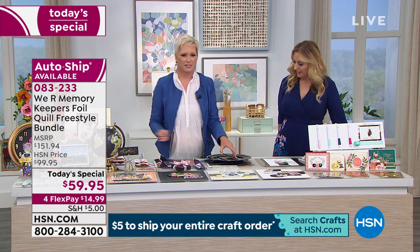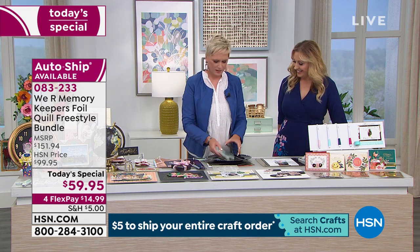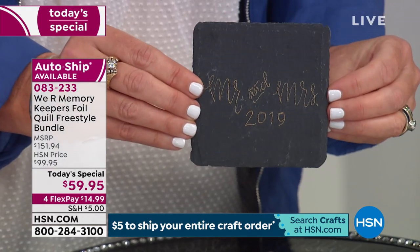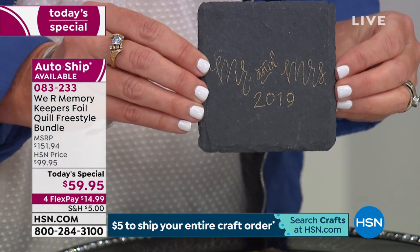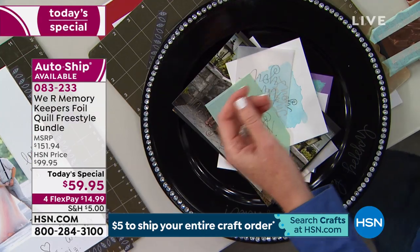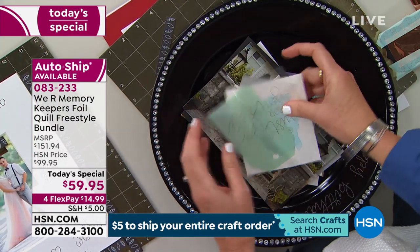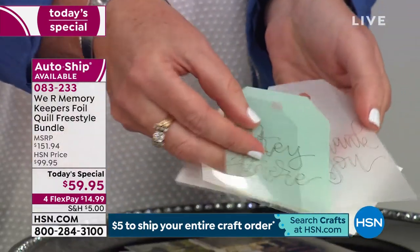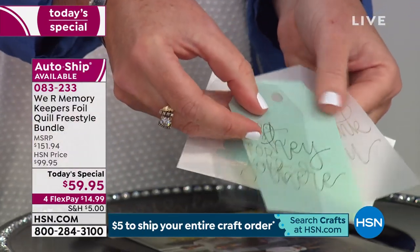Helen, I want you to use these as place settings for your wedding. This is slate. Look at how stunning that gold foil looks on that slate. Imagine you could use these as coasters and give them as party favors. Isn't that the most amazing thing ever? What a great idea. It works on watercolor, and it works on acrylic, and it works on vellum.